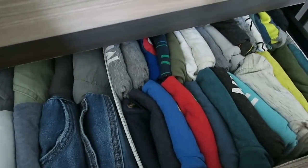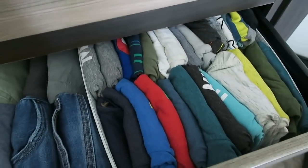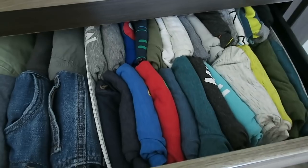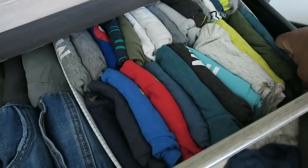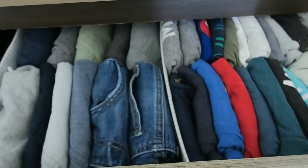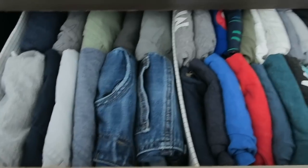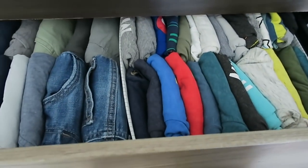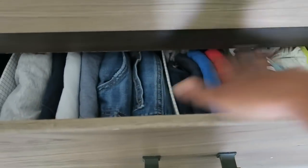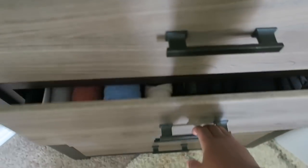The one he's wearing today, the one he has in his backpack as a change of clothes, and maybe one in the hamper from yesterday. But this is all of his summer shirts, his t-shirts, and all of his shorts pretty much, except the one he's wearing today. So I don't have to switch out his clothes for seasons. This is the summer drawer. All his summer clothes are in here, and that's that.